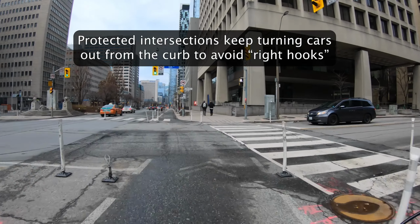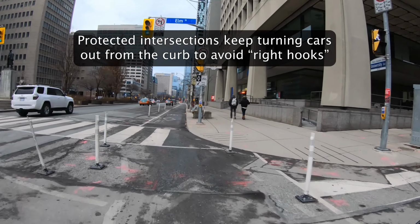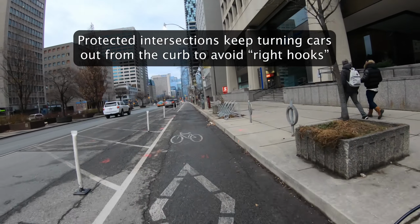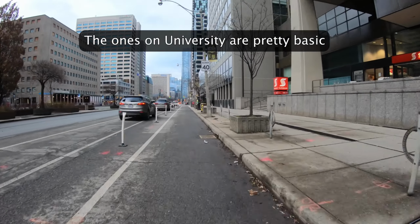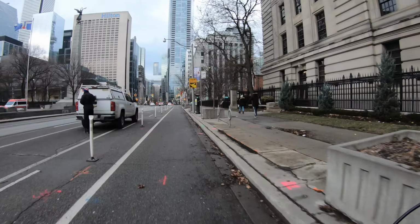See somewhat of a protected intersection here. They tried. Bit of a mess, but something that the city is trying to do more and more when it puts in new infrastructure.